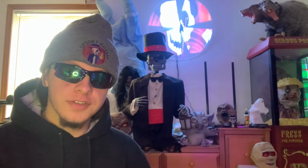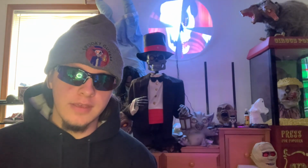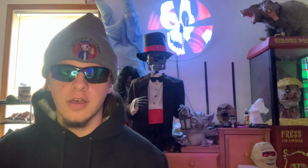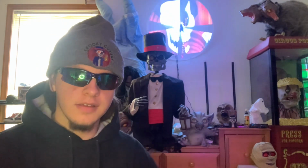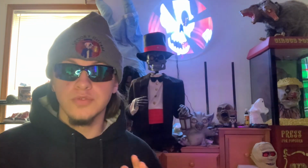A lot of the differences are mainly quality, or maybe some slight quality changes with the paint job or the mask. Sometimes the phrases can be slightly changed. Of course the box art is going to be way different, even having new stock images. That's kind of the key difference when it comes to those remakes.